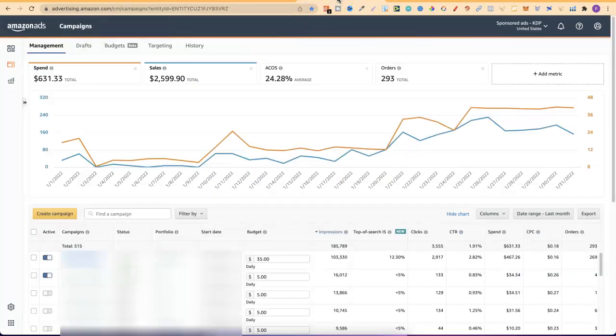Now, when it comes to ads, it's all about testing. Test, test, test. What works for me may not work for you, and vice versa. It just comes down to matching the right product, that's your book, with the right audience. If you get that spot on, dialed in, then you're going to get great results.